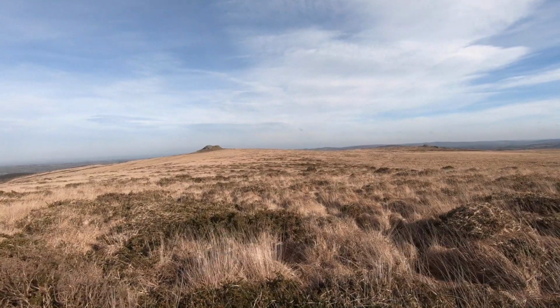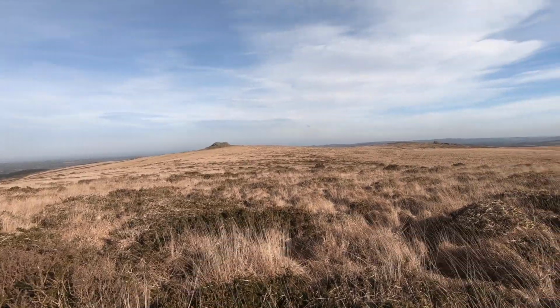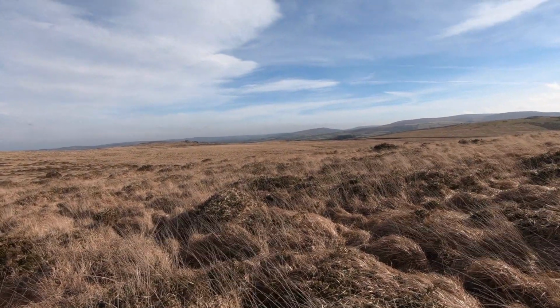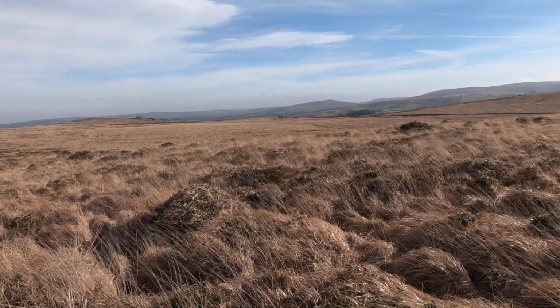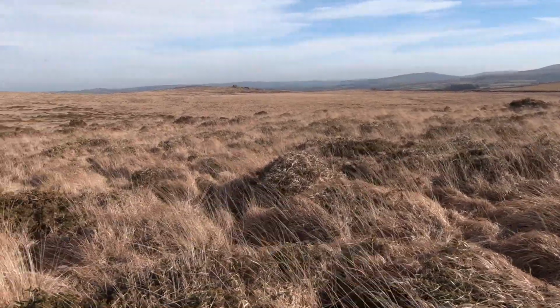Now I'm looking at more familiar landscape. We have Kestor there, Middle Tor, and then over that direction is Thornworthy Tor, and then over that ridge down in the valley the other side is Fernworthy Reservoir, where I've been a number of times.